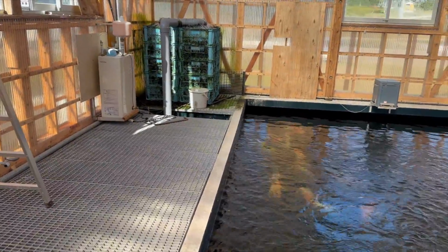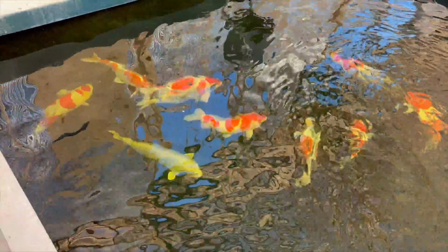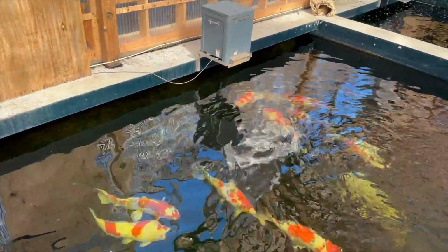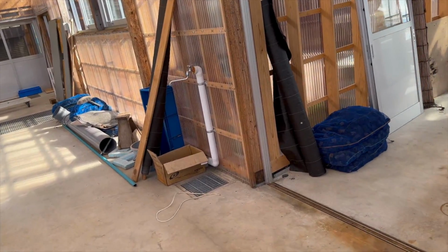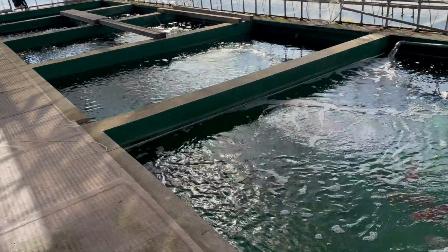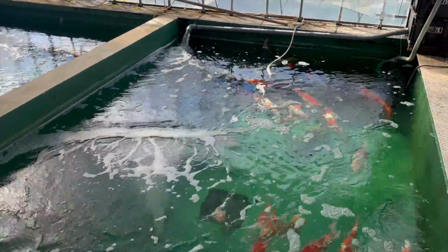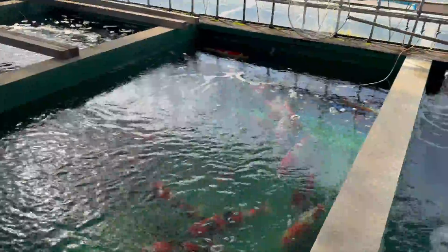Now, I don't know. There might be a lot of these fish that are sold from Azakari. They might be growing on for customers. They might be for sale. I don't know until I ask. Really nice. So now this leads into another house, which is really nice. Some fish in here are great. I'd say healthy, vibrant, kept very well. And look at that shower there.